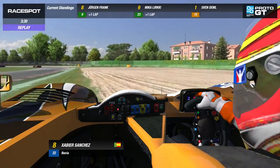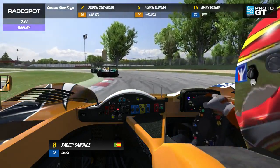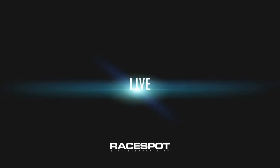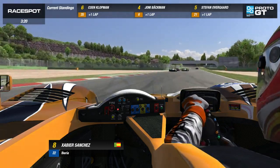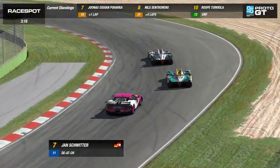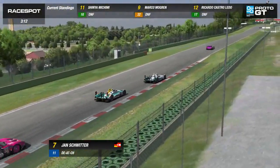He overcooks it a bit too much going in and goes off into the grass and into the gravel. Yep, and you don't want to go into the gravel because the gravel is slow. But Sanchez now down into P number 8. So now, Shooter can actually end up with P number 6 in this event here, but traffic's just playing its hand a little bit here, Connery.